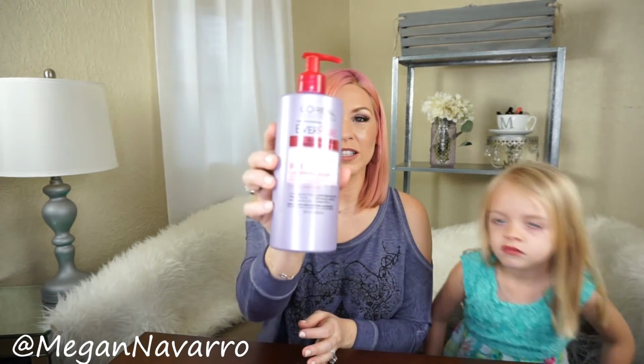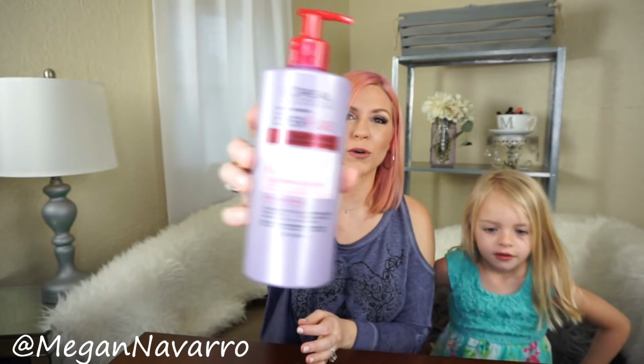Or maybe they made it different, like for not colored hair. Maybe they accidentally gave me the wrong kind. Well, I don't know. It says on the bottle for color treated hair.